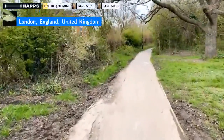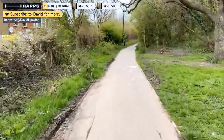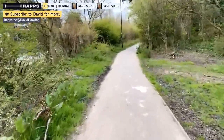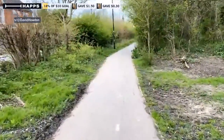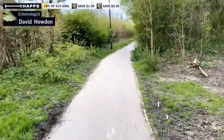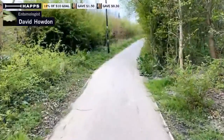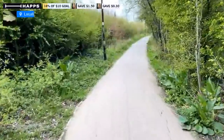So we're walking up here, up the cycle track, the side of Horsenden Hill. The route we're going to go today is mainly on the lower fields. Well, it's all on the lower fields. There is a separate survey that my friend Martin does that goes up the hill and does the butterfly survey up there. But the survey I do on this site is mainly on the lower fields, which is where we're going to go.